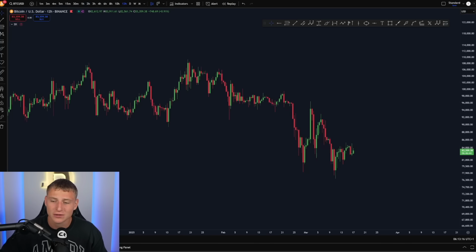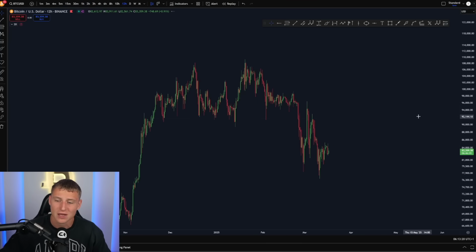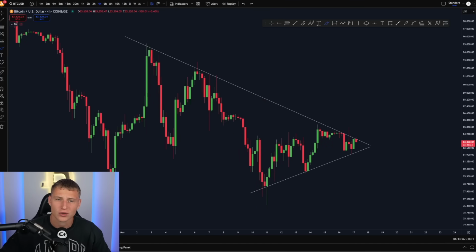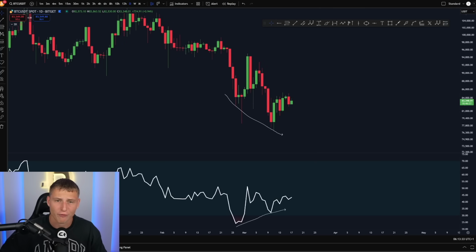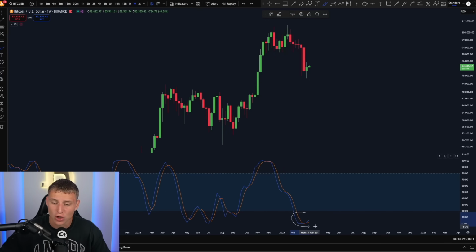So Bitcoin is still in this consolidation phase on the 12-hour time frame. We, of course, created that bullish divergence, but right now we're consolidating here and very clueless which direction we're heading towards. So that is why you want to be looking at the lower time frames to see that next direction. On the daily time frame, however, we did create a bullish divergence, which is ultimately a bullish signal. And on the weekly time frame, we are starting to see some signs that this sell-off is somewhat exhausted, and it is somewhat over.